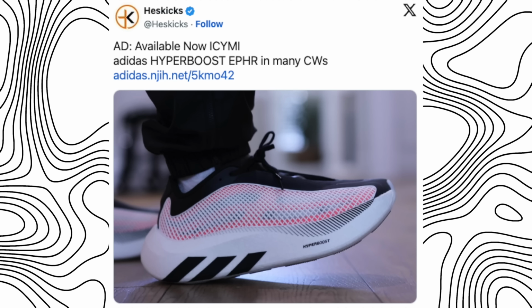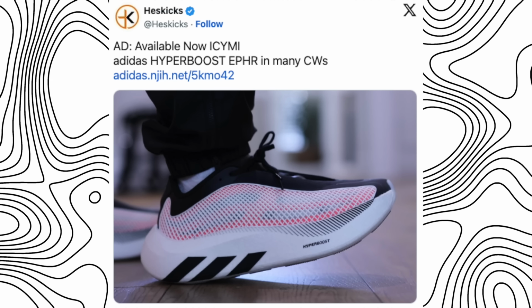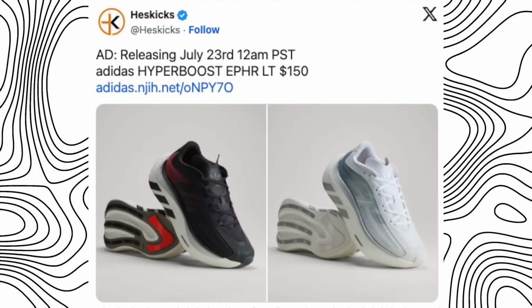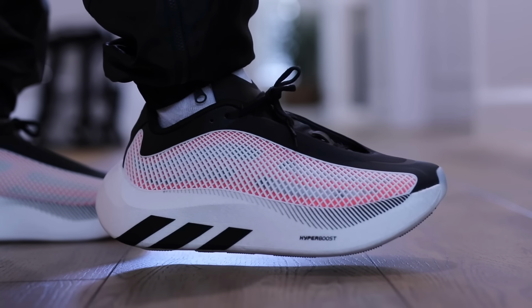Also, for those people that have not seen my review of the Hyperboost, the EPHR or the Euphoria, they have the Euphoria and the Euphoria Lite available over on Adidas for those people that are interested in newer models that I think are pretty awesome.